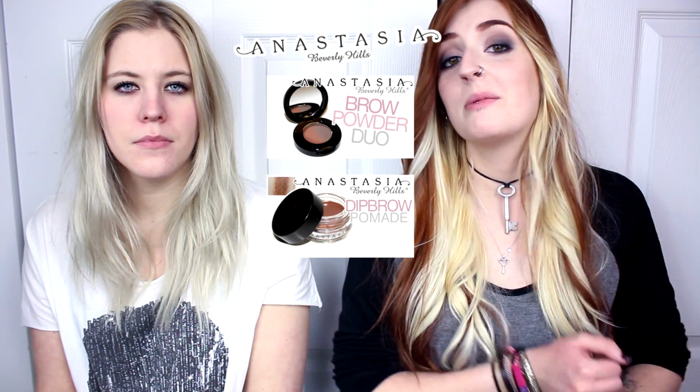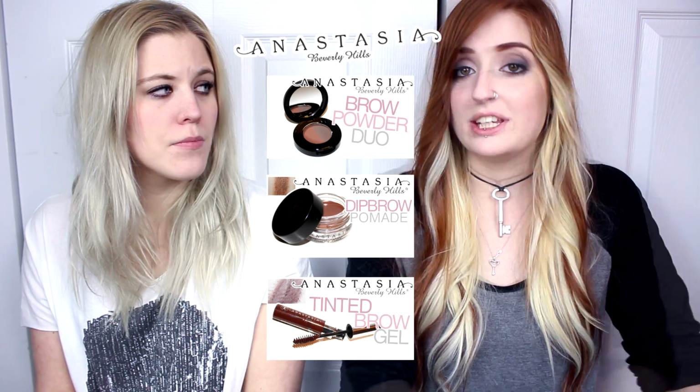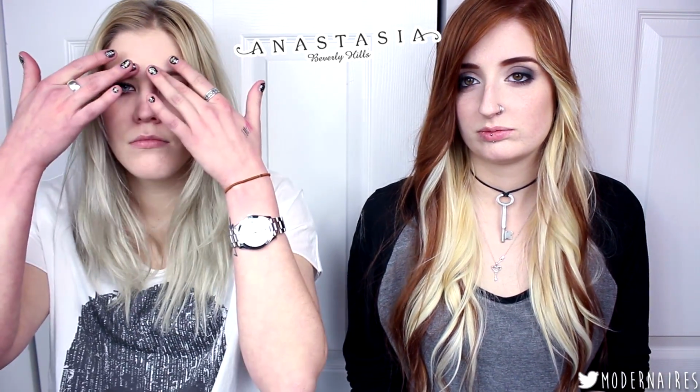So whether you're talking about the brow powder duo or the dip brow pomade or the tinted brow gel, all of them together, separate, the Anastasia brow line is phenomenal, and they have such a great color selection, and ever since I started using it, my brows are a lot better. Love it. I just used the powder duo at one point in my life, not in 2014, but at one point in my life I used just the clear gel, just to kind of keep them in place.